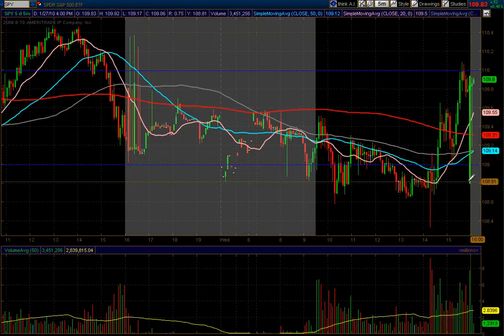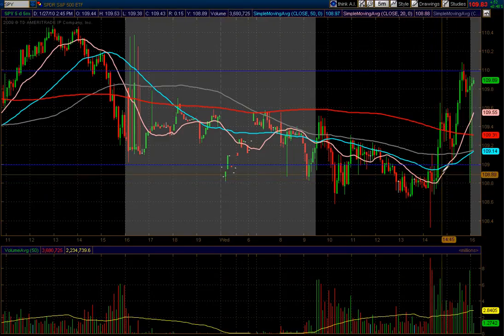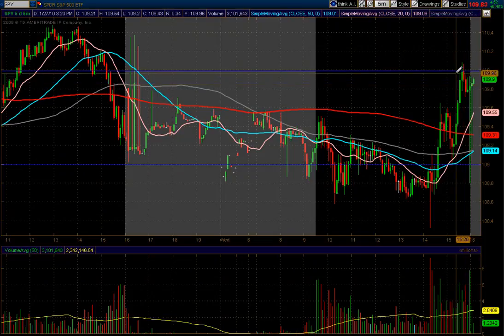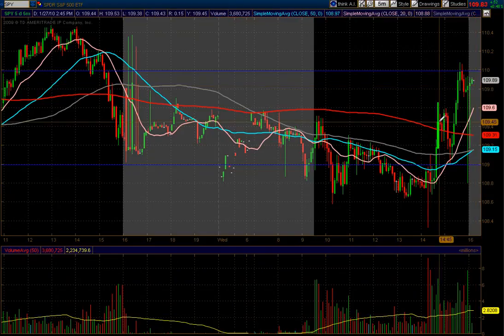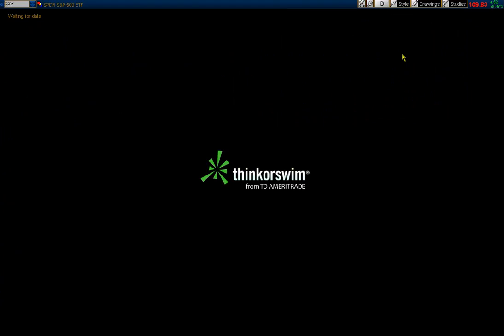108 support line, and then kind of chopped around until about 2:35 when we finally broke above 109, and then came up here, made a bull flag or a bull pullback, and then rallied into the close and actually tested 110 at the end of the day. Made a slight topping formation here and finished sort of on a bullish pennant. So that looks like a bullish close for sure. Definitely volume picked up at the end of the day, but let's go out here to a daily chart.